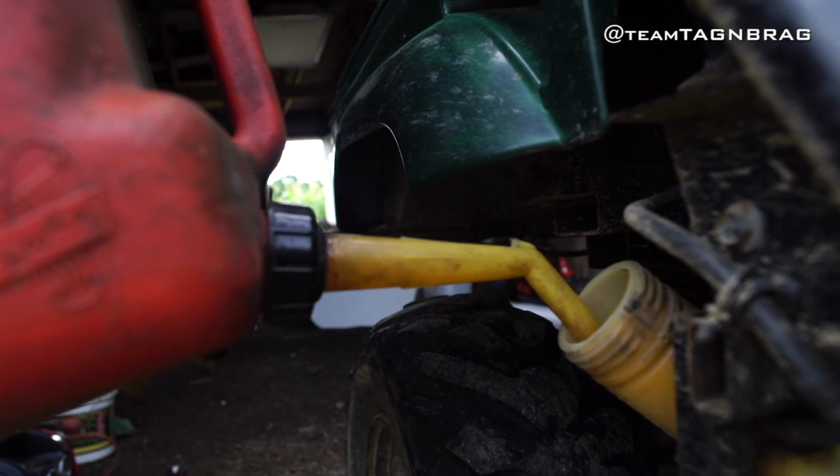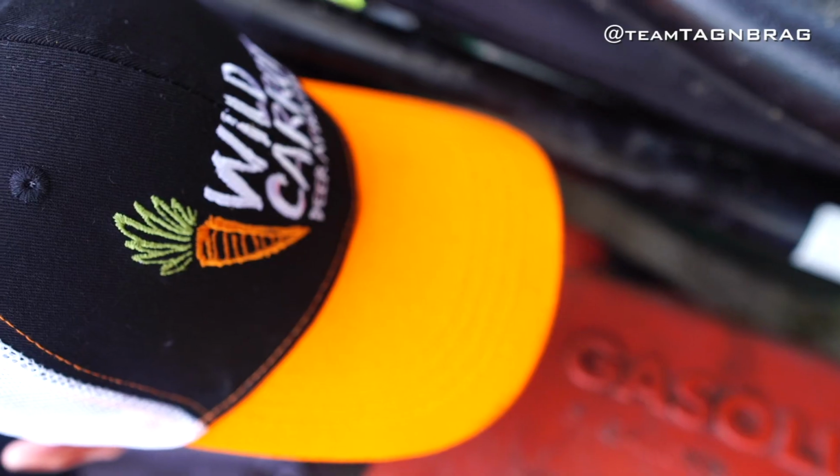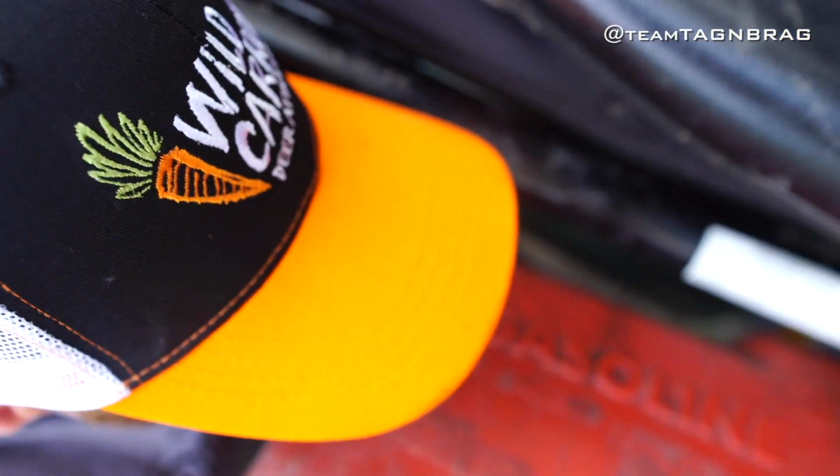Should be good. Got to make our rounds, check the plots too. I'm excited to look at those. They've been going for about a month and a half. We should get some good sproutage going right now. Well, let's go check it out.